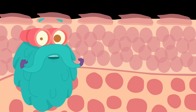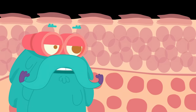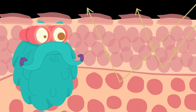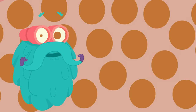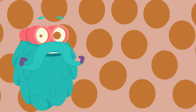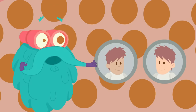There are several layers in a chameleon's skin. The outermost layer is transparent. Beneath this layer, there are a few more layers that contain chromatophores, which contain light-reflecting cells. The chromatophores at each level are filled with sacs of different kinds of pigment. The deepest layer contains melanophores, which contain brown melanin. Melanin is the same pigment that gives different shades to the human skin.